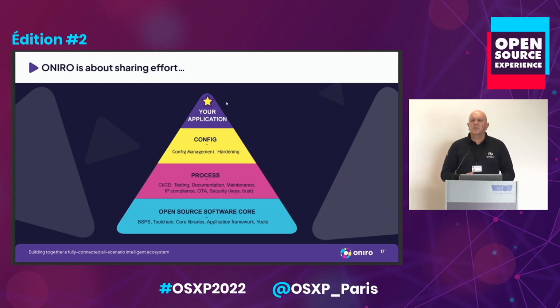So most of the people that approach, not just Oniro, but many open source projects in general, but especially this kind of integration, release and deployment projects, do it basically to share effort, or to share knowledge, or to share cost, depending on who you talk to, in any of these three forms. Obviously, that's a very important motivation for coming to Oniro, right?